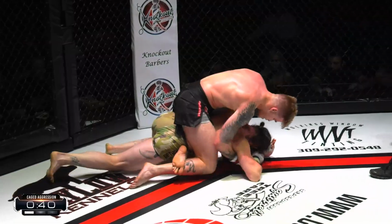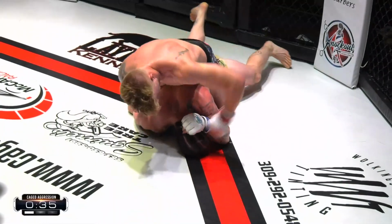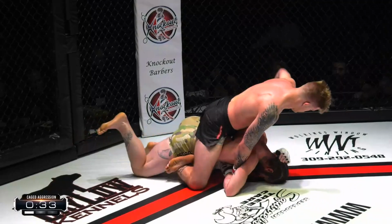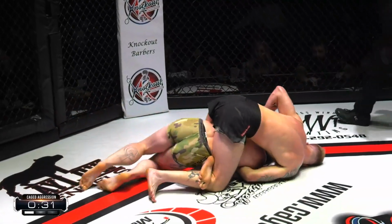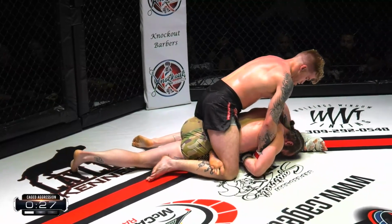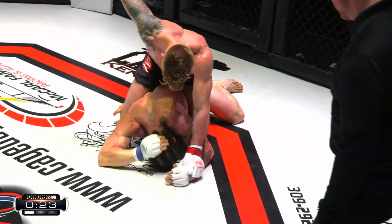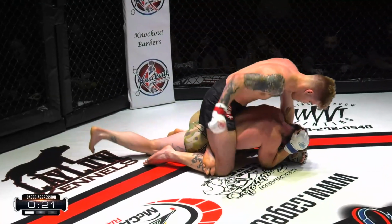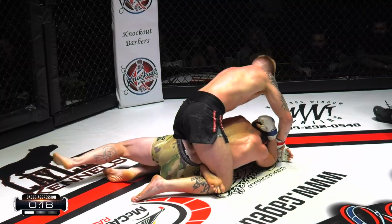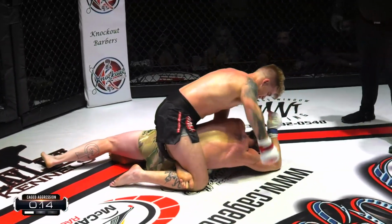The composure of James Martin right now, to just sit there and break him down and land these shots. He's doing the right thing. Every little bit of opening, he's capitalizing. He's not overdoing it, but he's capitalizing, punishing, doing a good job with that wrist control. He's got that Dagestani handcuff-ish, inside wrist control, controlling the other wrist, landing shots, just scoring the points, but not doing anything overzealous, so he won't get bucked off his position.